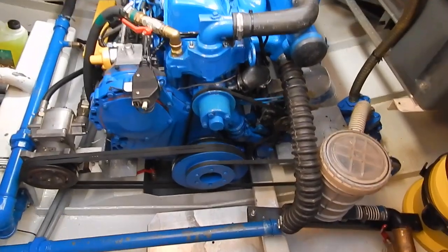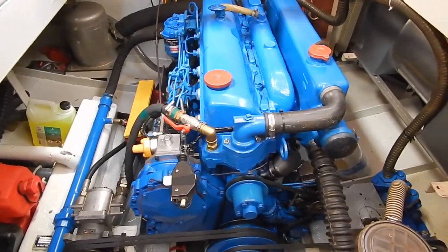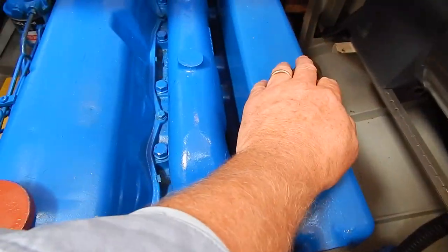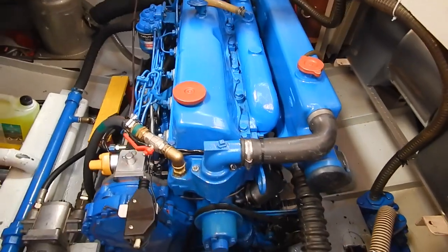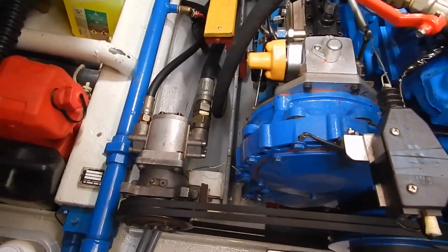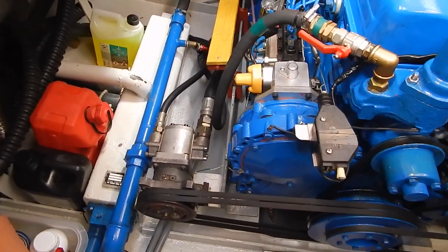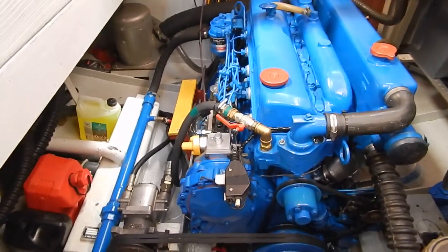Hi, I'm Graham from Boatshed Bulgaria, and this is a 140-horse Ford six-cylinder diesel engine, stone cold, brand new 2021. It's only got 200 hours on the clock now. It's installed with water cooling for the exhaust system and a totally sealed box cooling system for the engine, so no pipes outside the boat, totally sealed unit.